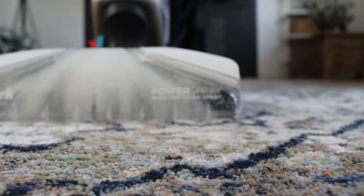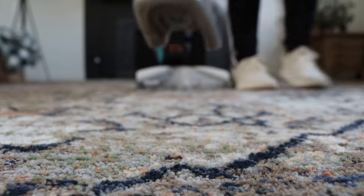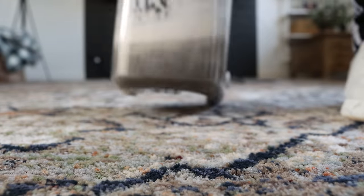So that's awesome for a vacuum cleaner like this. I feel like they can leave your areas wet. I'm gonna try it on the carpet upstairs and see if that's still the case. But look at what we got out of here. That's just the first few passes, guys.